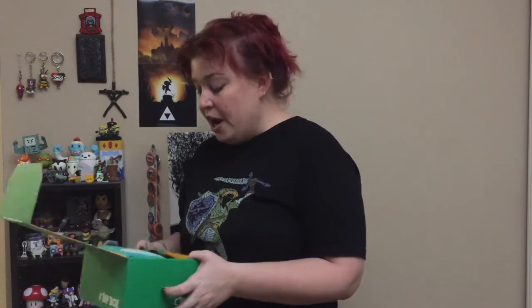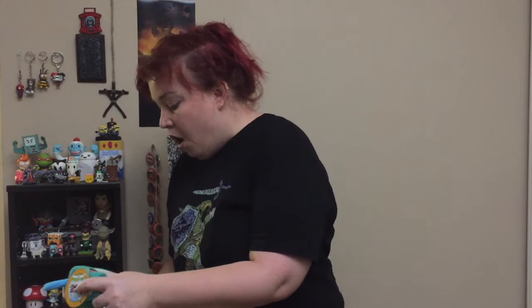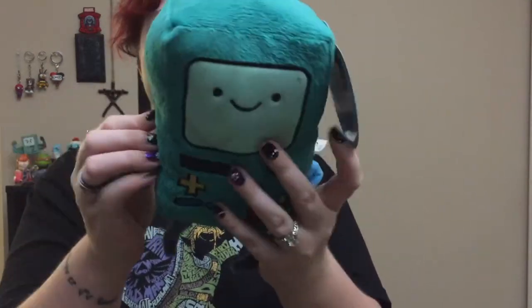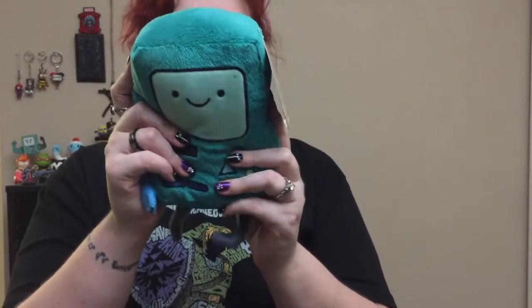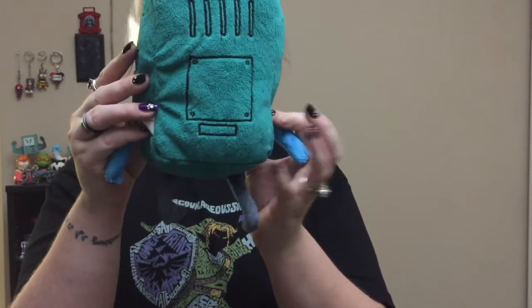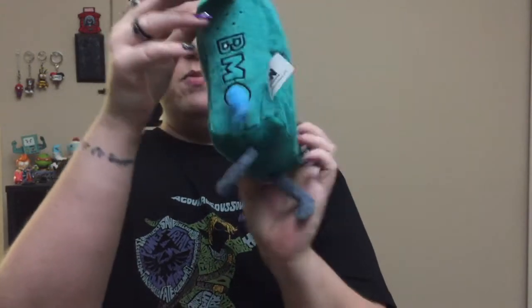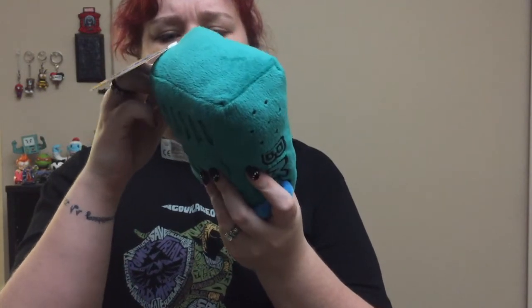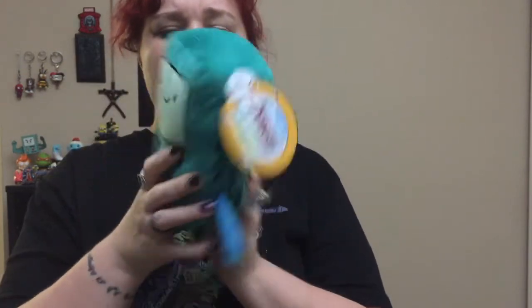Oh my god, I am so excited. I got a BMO! Oh, he's a squishy BMO. Look at how cute he is. He is super soft. And he even has decorations. He's got the BMO on the side, and he's got decorations on the back. And it says BMO on the other side. He is so cute.